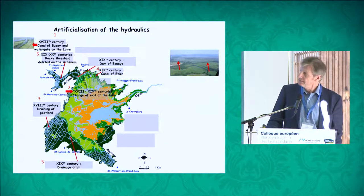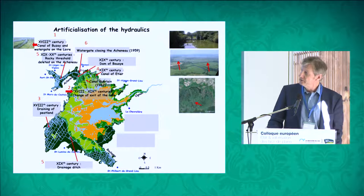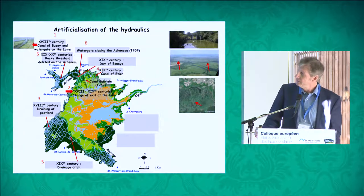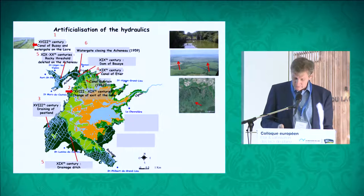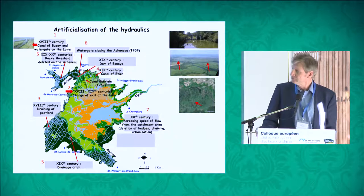The dam was built in the 19th century, and as a consequence, we saw the siltation of this area. So once again, the rocky threshold was lowered and a water gate was built in order to control the water level. In the 60s, the canal of Etier, in order to connect directly the exit of the lake to the center of the lake.